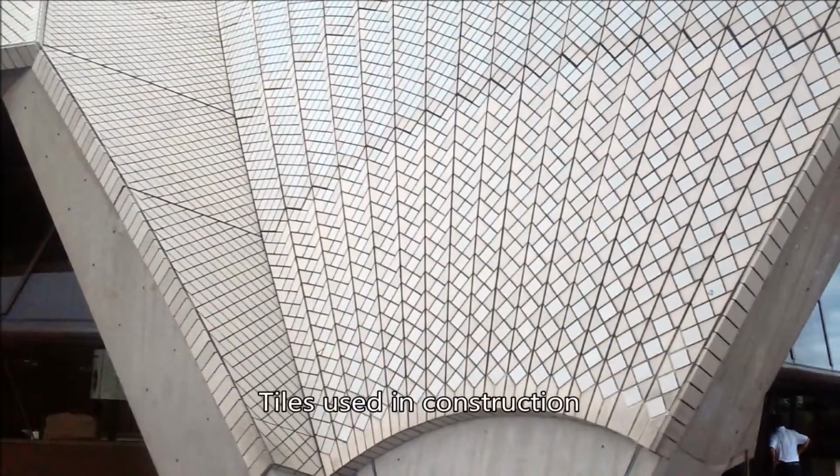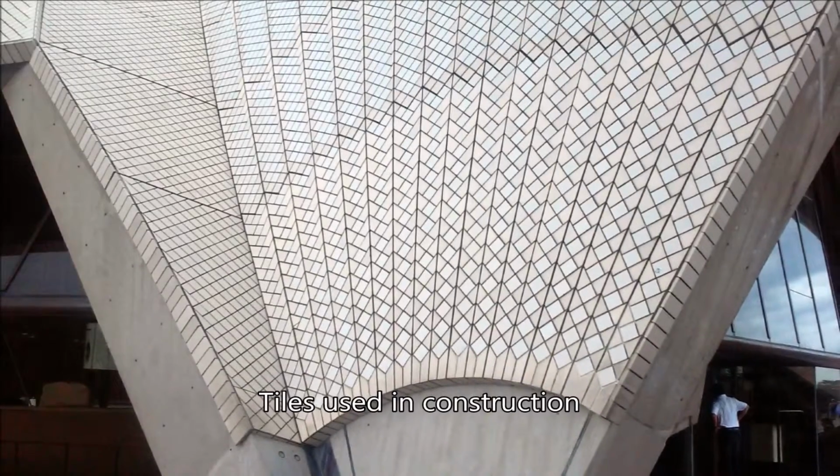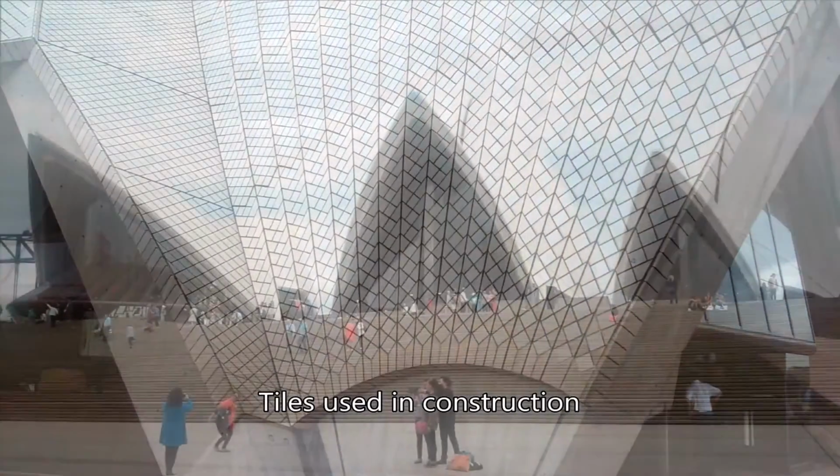These are tiles that were used in the construction of the Opera House. I just wanted to show you the pattern of them. They're quite extensive.